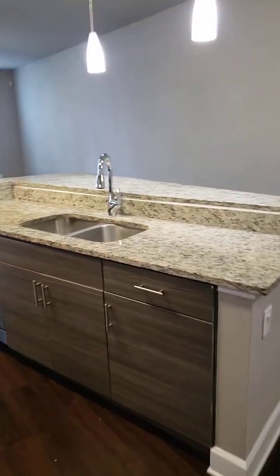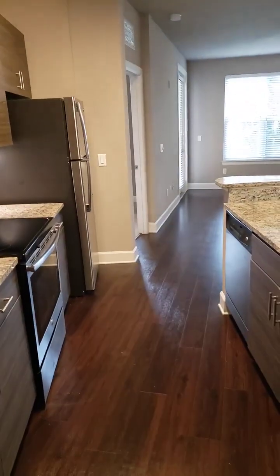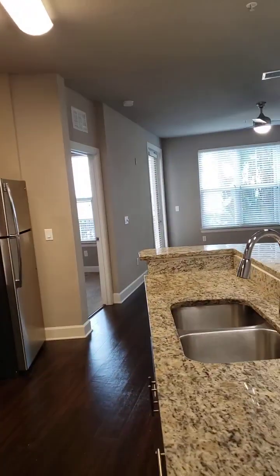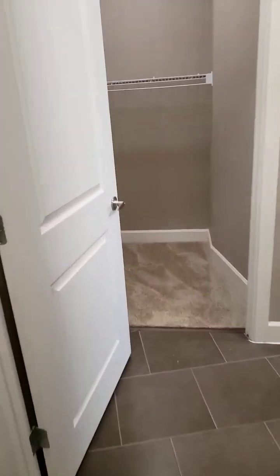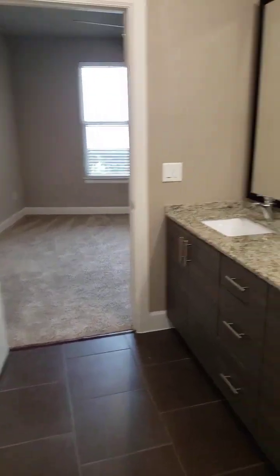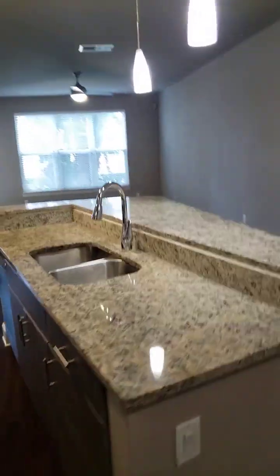So what does that mean for you? Yeah, that means your guests will not have to go through that bedroom door. They're not going to cut through your room. They're going to go right here and just enter the bathroom from here. Isn't that amazing? Absolutely.